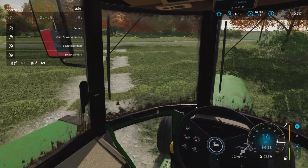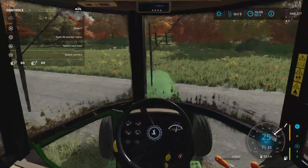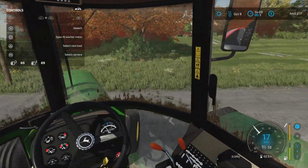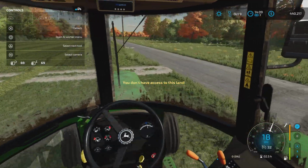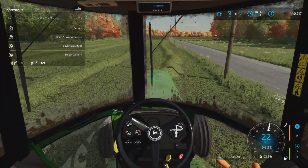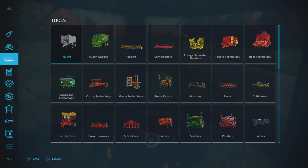This is probably one of my favorite tractors, the 4440. It's the nice thing, I just didn't like the interior on this. In real life, we have a John Deere 4430, and I love it. It's affordable.